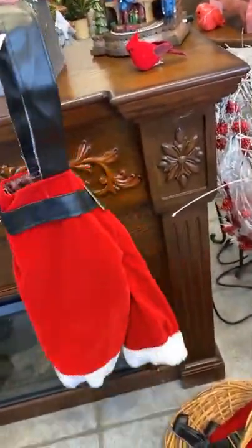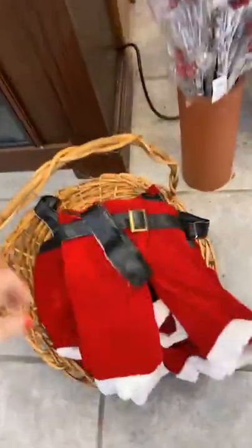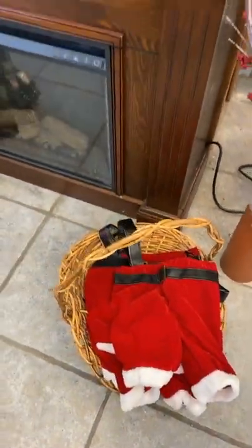These little Santa pants are new. So these little Santa pants can either be hung as a stocking, or they're a great cover if you're going to give someone 2 bottles of wine. You just put 2 little bottles inside of there. They stick on each leg. So I just have 1, 2, 3. I only have about 4 or 5 of those left over.